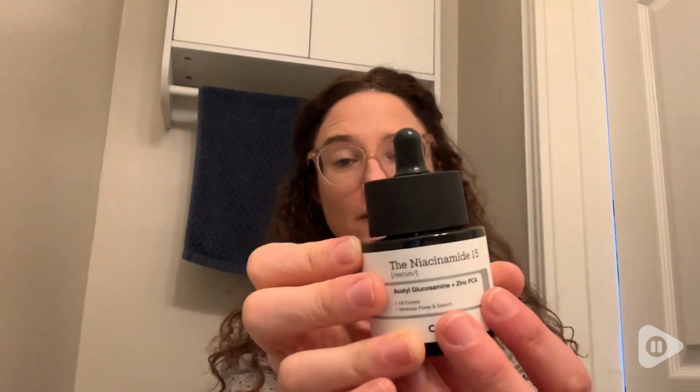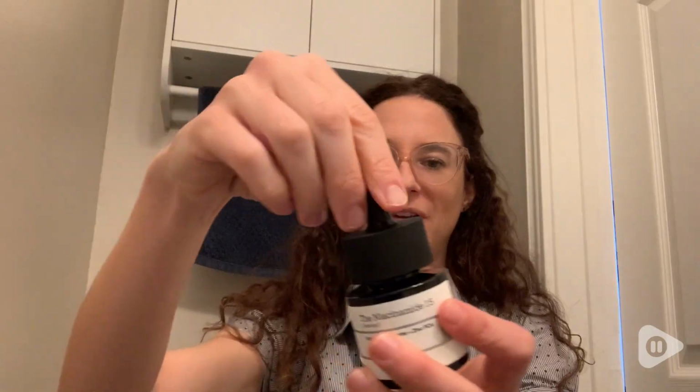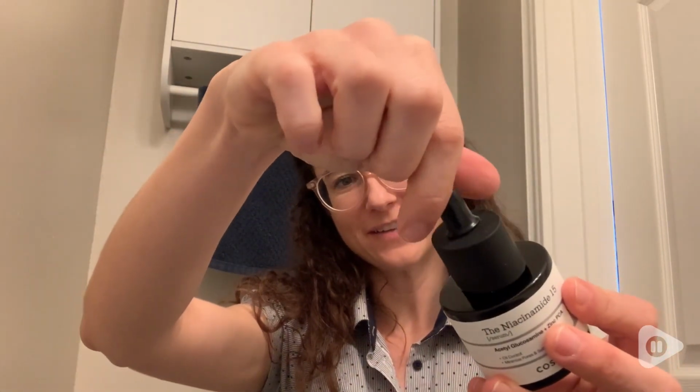This is a powerful niacinamide. It is 15%. I love the bottle. It's not just a regular. I like when you take the dropper out, there is a stopper there, so other things will not fall into here. I think it helps to keep it nice and clean. So this is a nice clear serum.